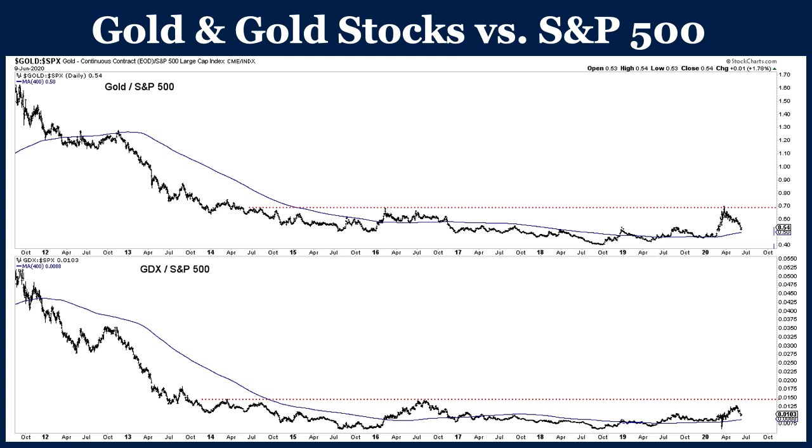And at the end of March, gold against the S&P made a 4-year high. And then in May, GDX against the S&P made a 3-year high. Now, both have been pulling back for a little while. Gold against the S&P, that's been pulling back for longer. And I've discussed the importance of these ratios in past videos.